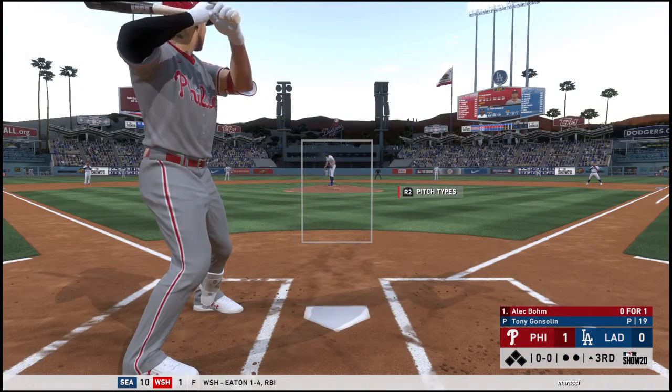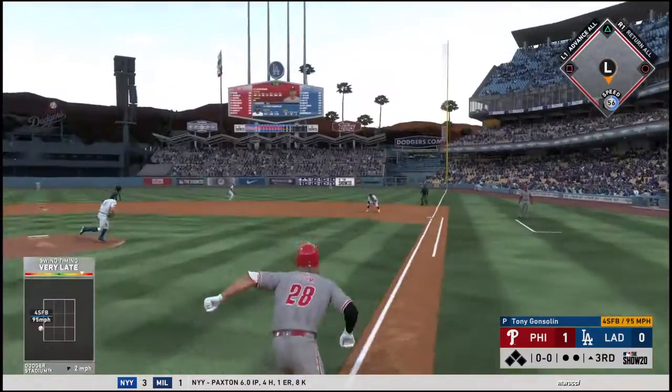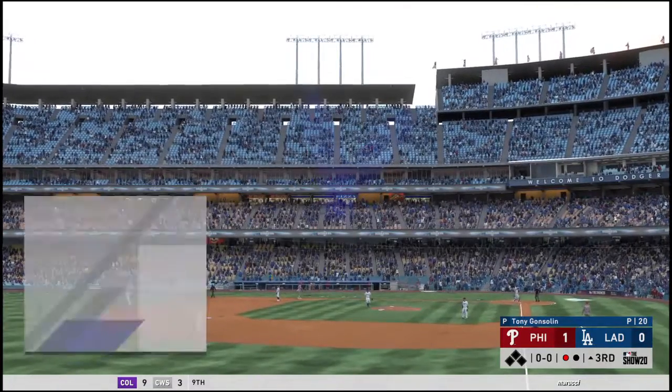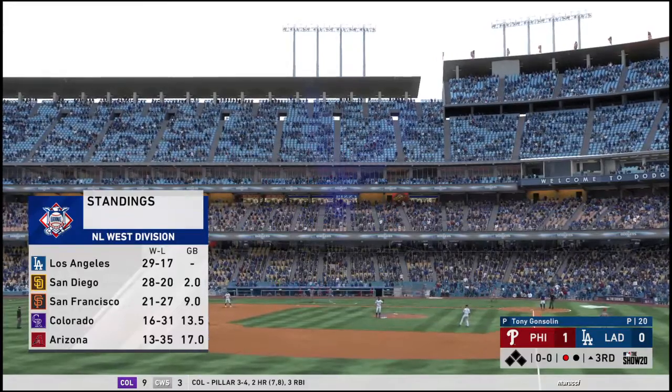Top of the third set to get underway, and set to go is the third baseman, Alec Bohm. First offering on its way. Hit toward the right side, and he'll take it to the bag himself for the out. And with that, there you get a look at what's happening in the race in the National League West.